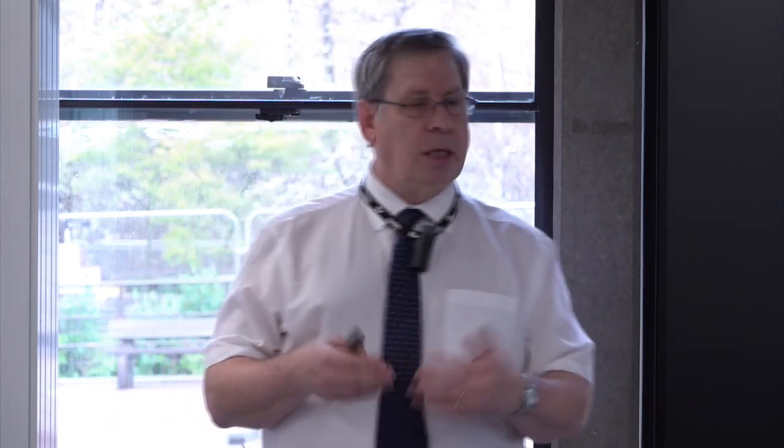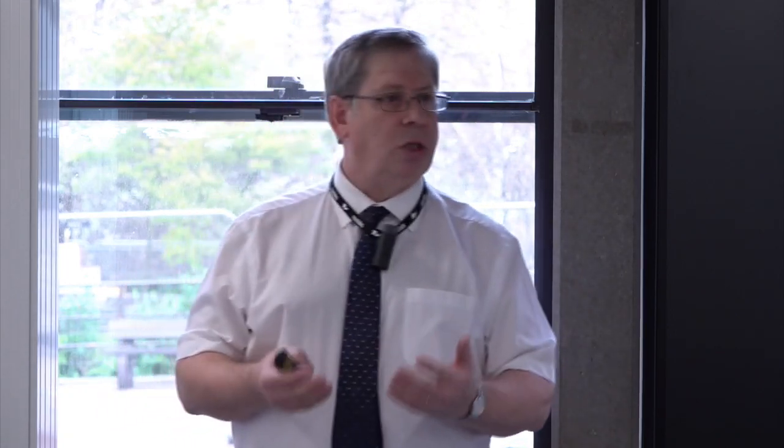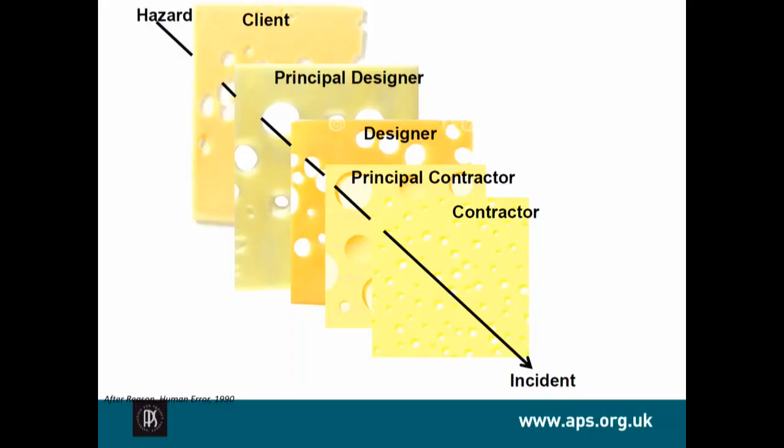What he was saying was that nobody's perfect, and he modelled people's imperfections by the holes in Swiss cheese. So the size of holes and the number of holes represents people's imperfections. And where those all line up, we get this vector for the hazards that are in the world all around to result in an incident, because nobody does anything about it.